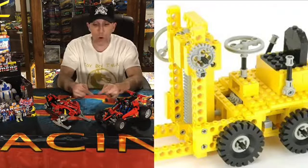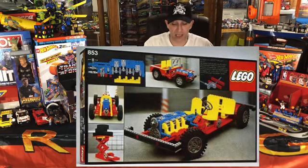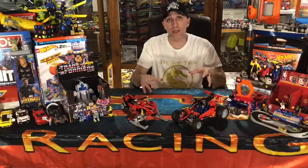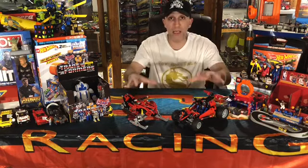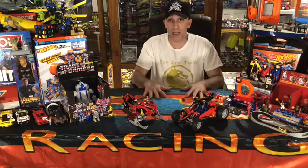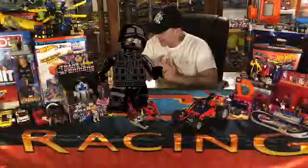Only to follow right behind in 1978, you had number 853, and this was called the Auto Chassis. This was their first, I would say, stock car or Formula One car, but there wasn't a lot of detail to it. It was really basic, but for being Lego Technic and the rides that they were doing, they were on the market and it was pushing out. People loved it.